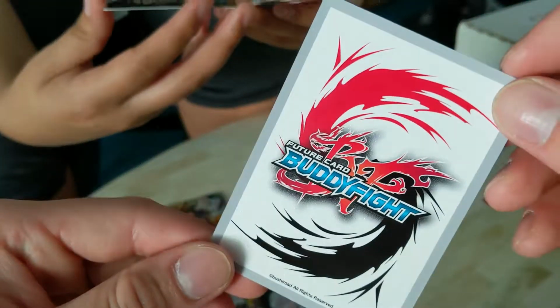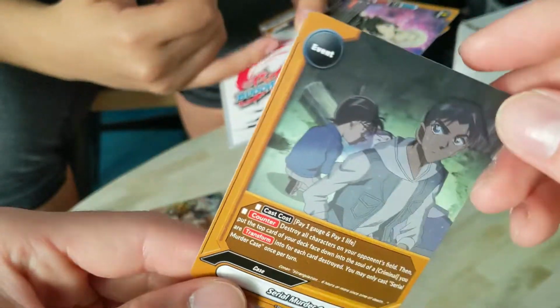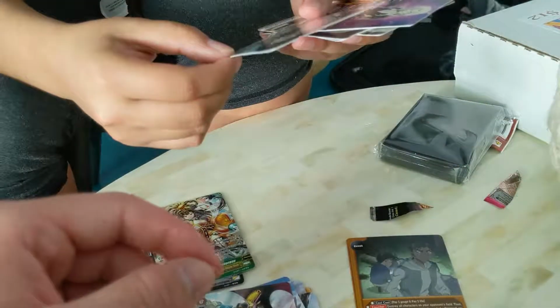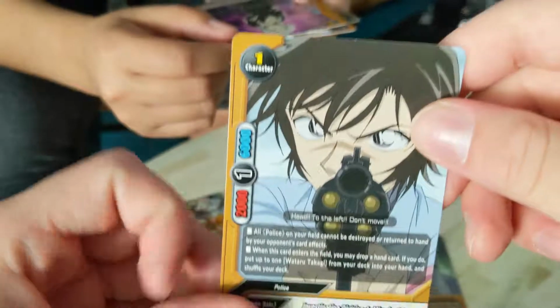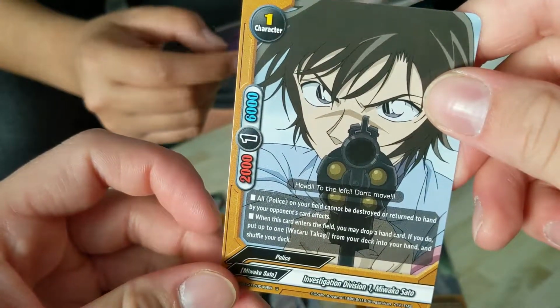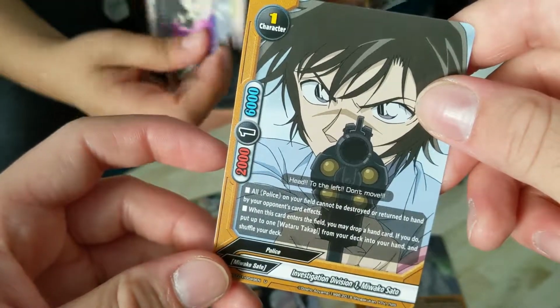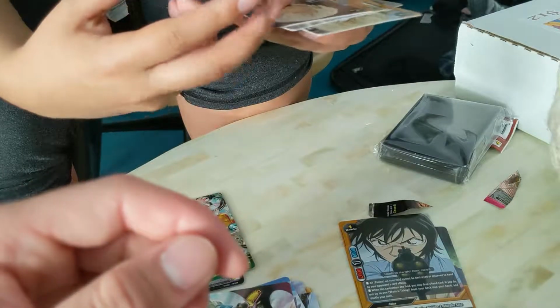Ooh, I like the backs. The backs are pretty cool. Yeah, they feel really nice. I can feel some texture. Character 1? Investigation Division 1, Miwako Sato. Huh. The characters look a lot like an anime.